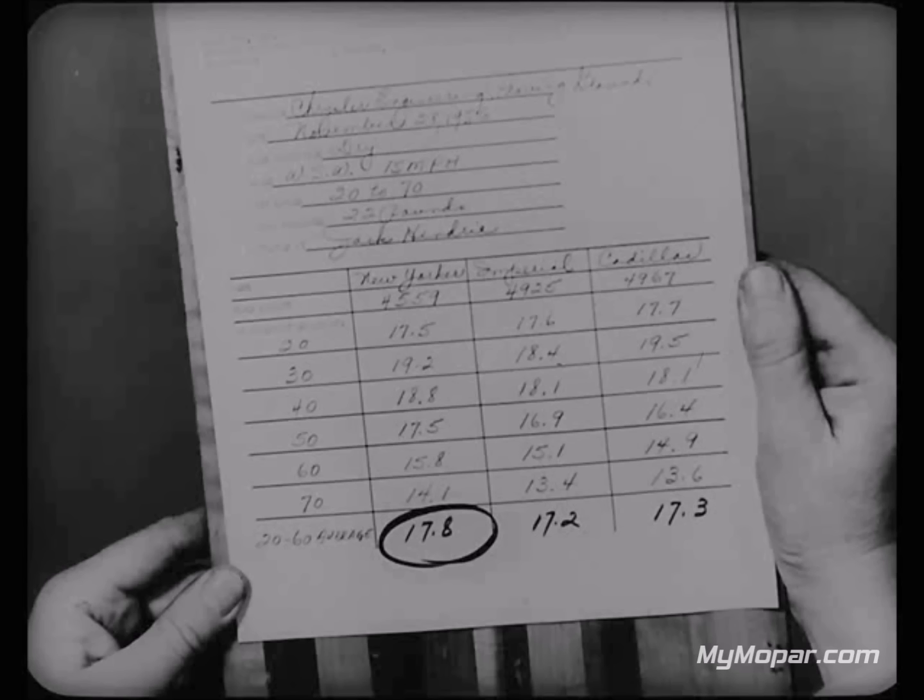The New Yorker averaged best, with 17 and 8/10 miles per gallon. Imperial and Cadillac averaged almost the same, with Imperial better at 50 to 60 cruising speeds. Cadillac had the edge at lower speeds. Engineers say that the steady 70-mile-an-hour fuel consumption figure is about what the cars would get in city traffic driving.